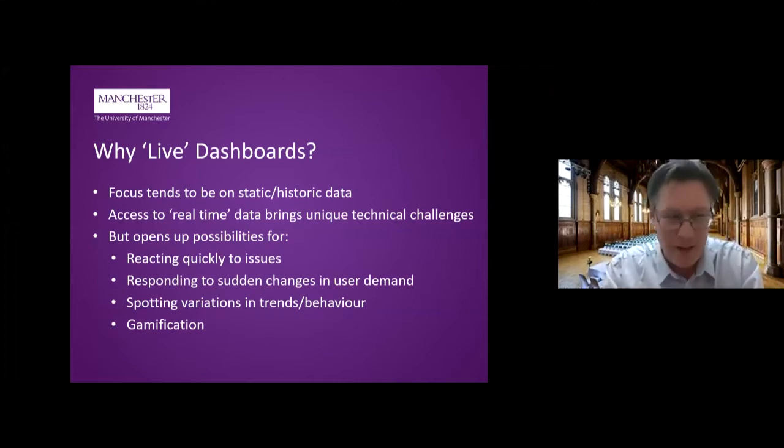But I wanted to start by talking about why we've been particularly interested in live dashboards. As you'd expect at the library, most data presenting and gathering is focused around static historical data. This can come with a number of challenges by itself, but bringing together real-time data from multiple sources is potentially going to present even more challenges, and perhaps particularly technically. So why spend time on it?